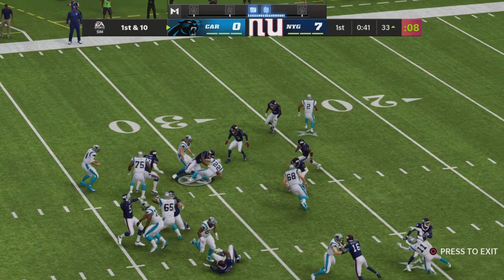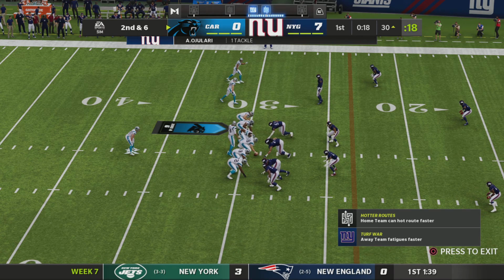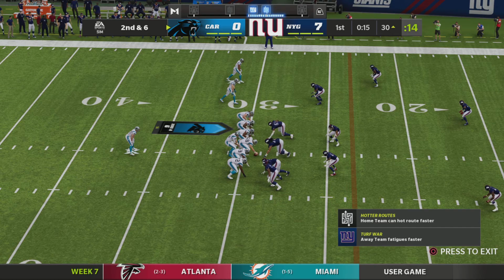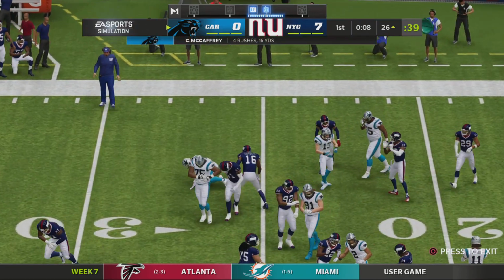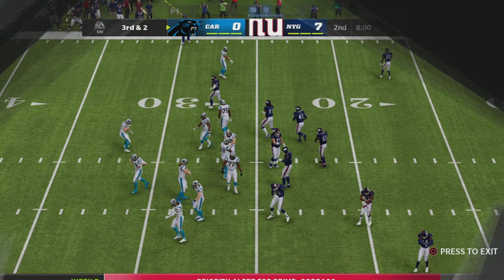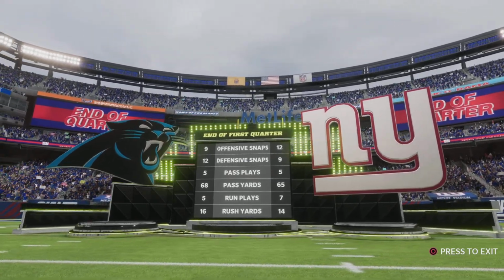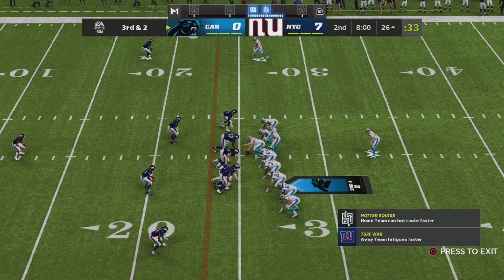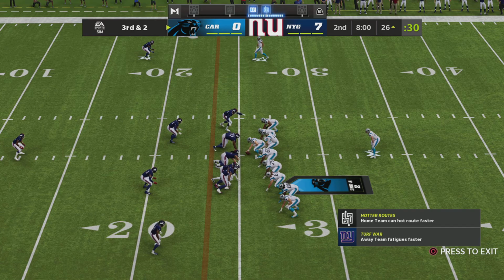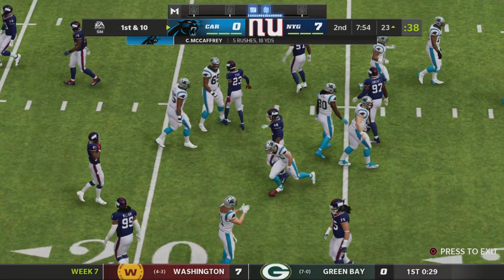On first down, this is McCaffrey. And he'll maneuver his way forward for about 4. 2nd and 6. Following the pickup of 4, here's 2nd and 6. Darnold will hand off to McCaffrey. After 1, 7-0 on EA Sports. Panther football to start quarter number 2. As they've got it with a 3rd down coming up. They'll give it up to McCaffrey. And he's going to get the first down as they bring him down at the 23.